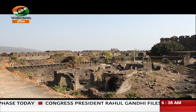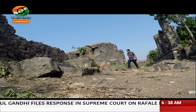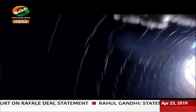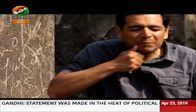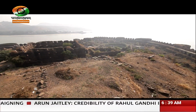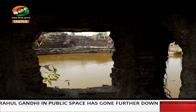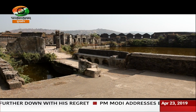The fort's well is a marvel as it contains sweet water, despite being in the middle of the sea. In fact, it is used to provide water to tourists, and we decided to try it. It was fresh and cool. Within the fort are 2 massive freshwater tanks. These are predominantly rain-fed and were constructed to provide water for the entire population of Murud Janjira for days on end.